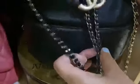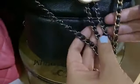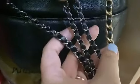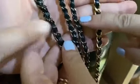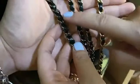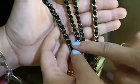There's silver here. This is silver. I don't know if it's seen in the camera, but you can see the difference. There, gold. Ruthenium is gunmetal, while the whitish silver is the silver tone.